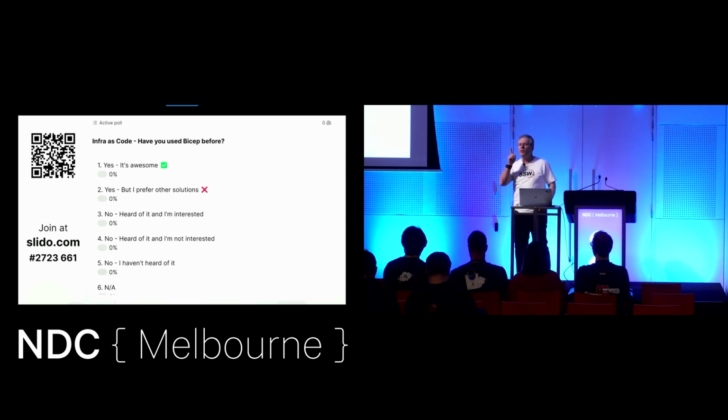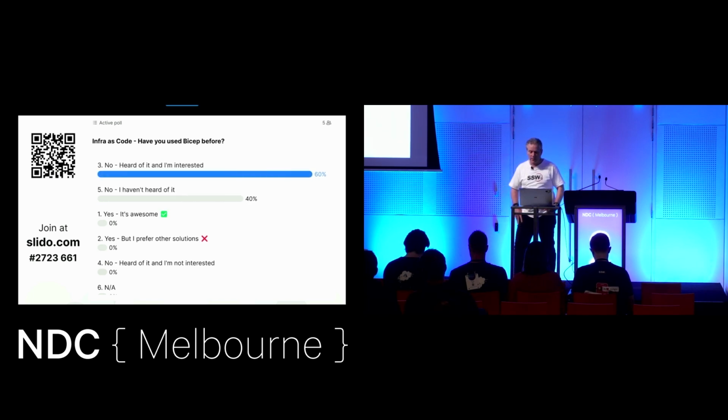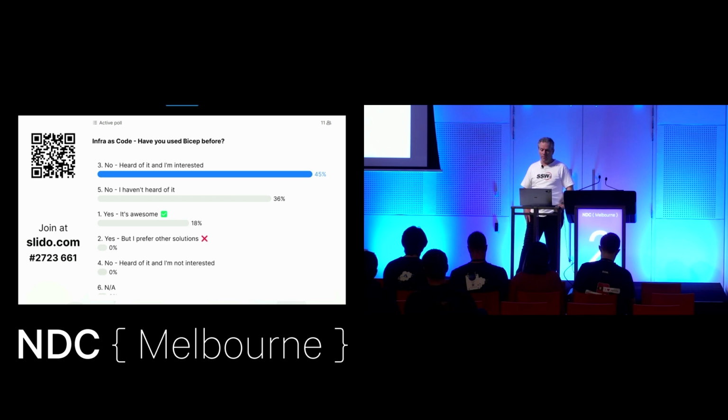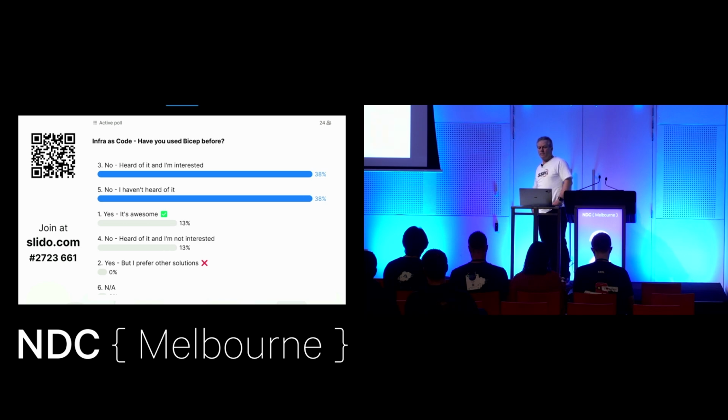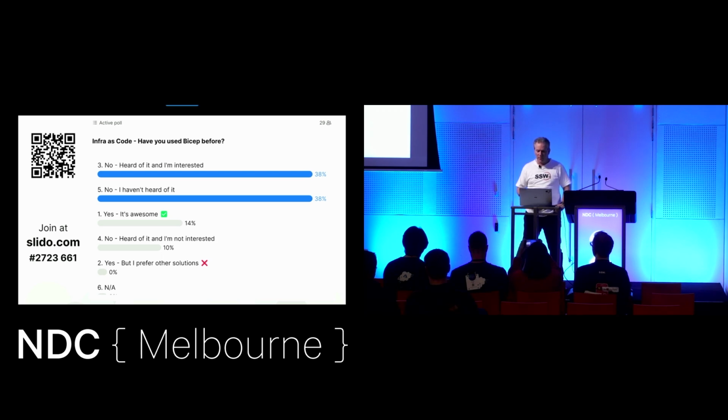Bicep. Have you used Bicep before? Open that phone. Tell us if you think it's awesome because you have, or that you have looked at it but you prefer one of the other solutions, you've looked at it but you're not interested, or you haven't heard of it. Okay. So there's plenty of people that have not heard of it, which is good. And there's plenty of people that have heard of it and are already interested in it via the description.